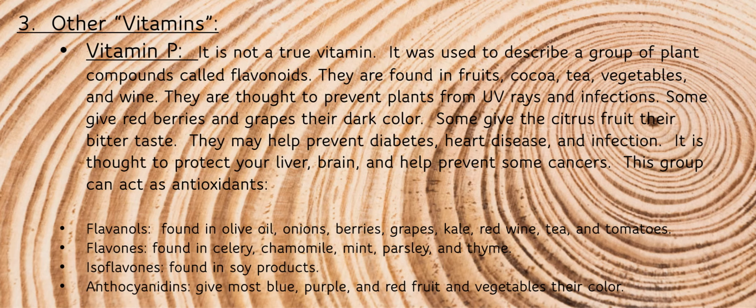Vitamin P, it's no longer truly a vitamin, but you may also actually hear that term once in a while. It was used to describe what we now know the compounds as flavonoids. They're found in things like fruits, cocoas, teas, wines. They give red berries and grapes their dark color. They give some of the citrus fruit that bitter taste. They could help prevent diabetes, heart disease, and infection. And they're thought to protect your liver, brain, and to help prevent some cancers.